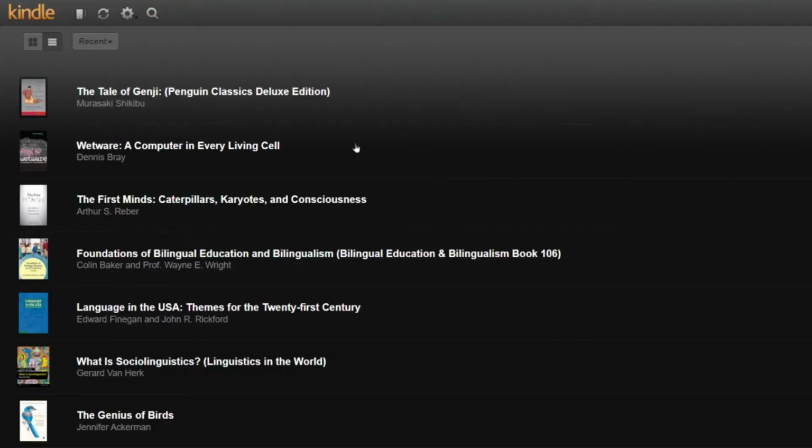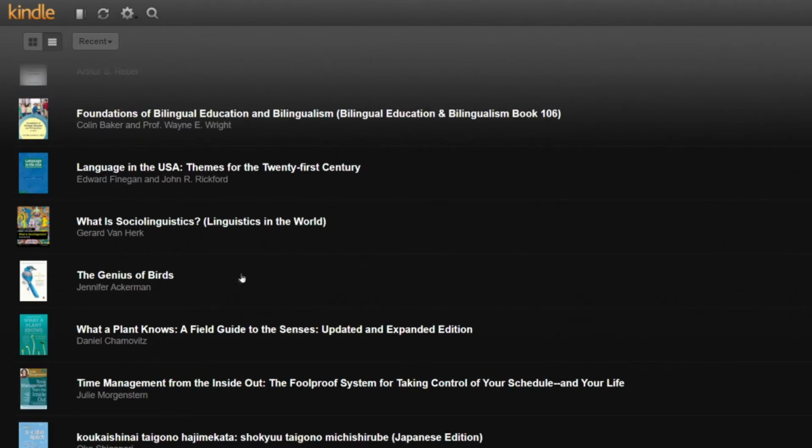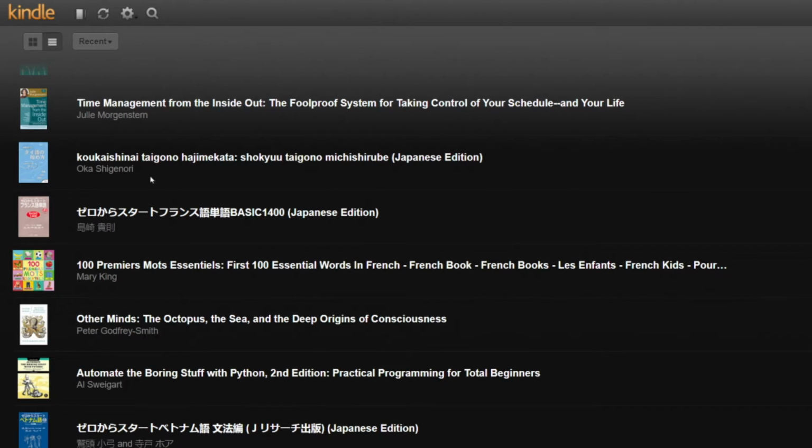So here is my Amazon collection. I just recently purchased Tale of Genji. A lot of these are books that I got for school. I'm in a cognitive science class right now, so there's this. And I'm in a sociolinguistics class, so I have these. Another cognitive science. This book I recommend if you're feeling like you have a lot to do but no time to do it. This is a book written in Japanese to learn Thai. Then this is a French vocabulary book written in Japanese.